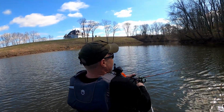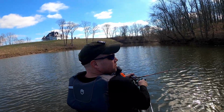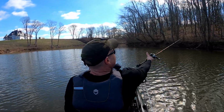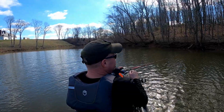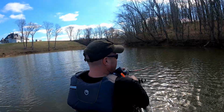Alright, we're going to start fishing a little bit shallower water now. I was fishing out here a little bit deep. I'm going to slow it down and try not to burn it in too bad. We'll try to fish some of this shallower water and see if they've moved up a little bit, where they've got this deep water right here that they can go to.